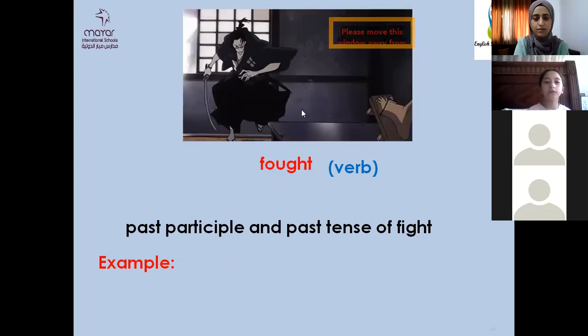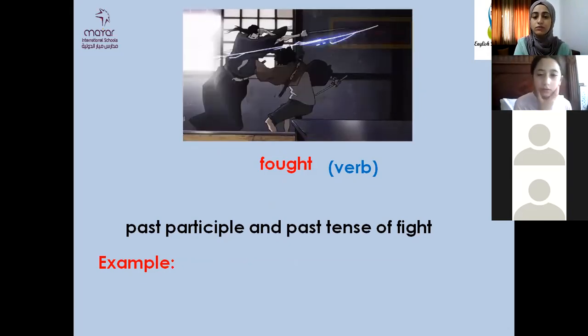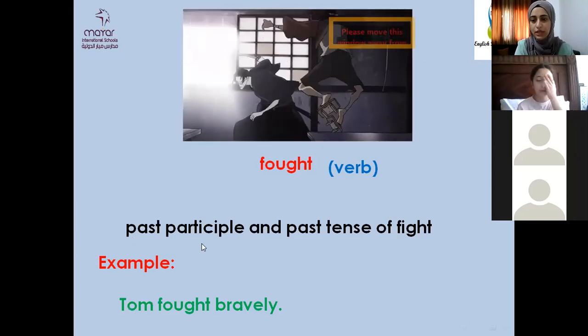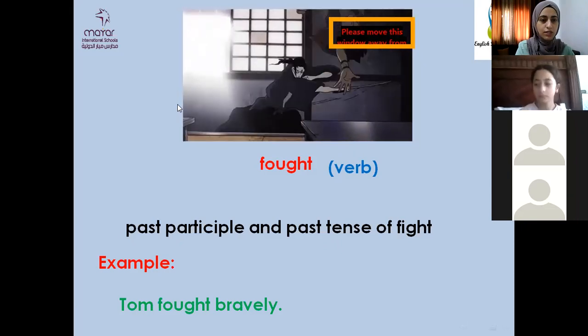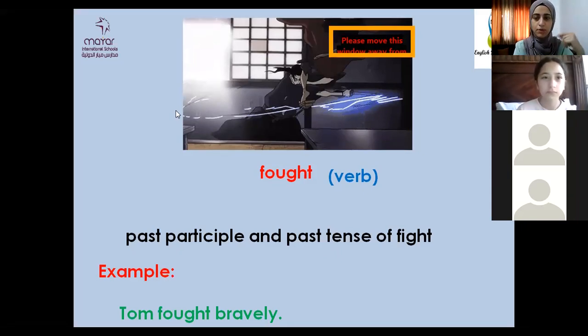And fought is verb 2 and 3. Past, which is verb 2, and past participle, which is verb 3 of the word fight, okay? All right, so now let's ask someone to read us this example on the word fought. Now, at the end of this lesson, I will ask you to give me your own example. So try to prepare yourself for this exercise from now.